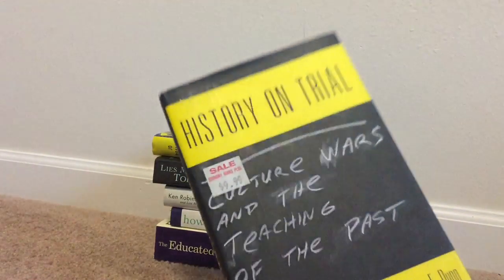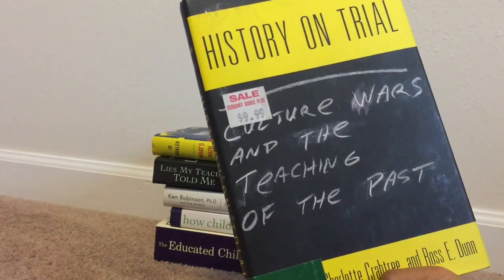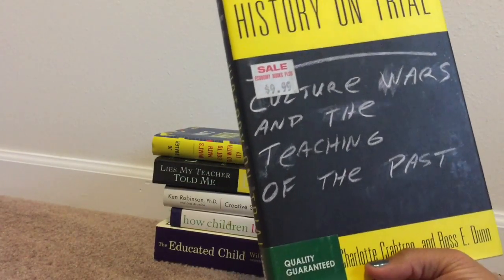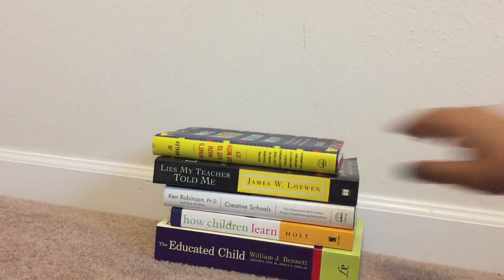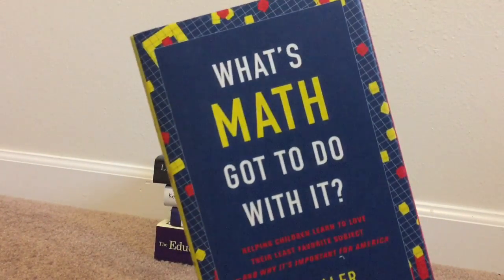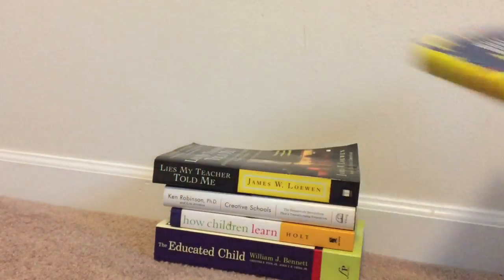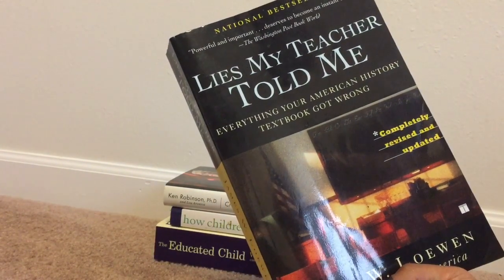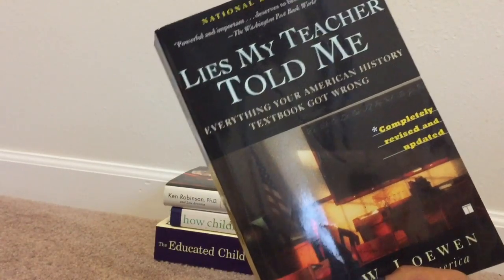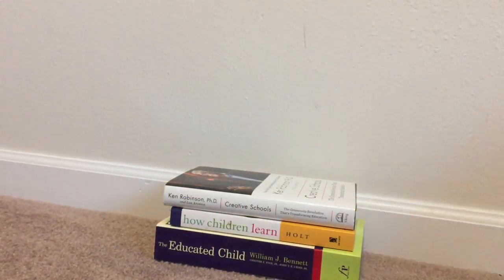This one I got on sale at a bookstore that was closing down, History on Trial, and it seemed really interesting, just how we teach history and why. Math, because this is a very important subject to me, and I want to make sure that my children have a strong foundation in math. Another book about history, well, mostly history, Lies My Teacher Told Me, and I did read the first edition, but this one is the completely revised and updated one, so I want to read this one as well.